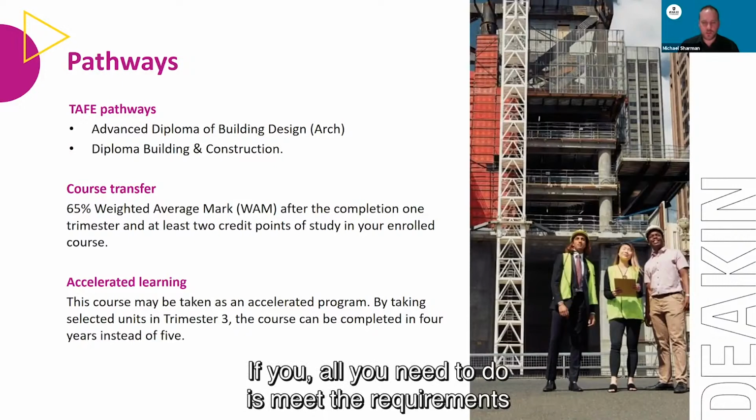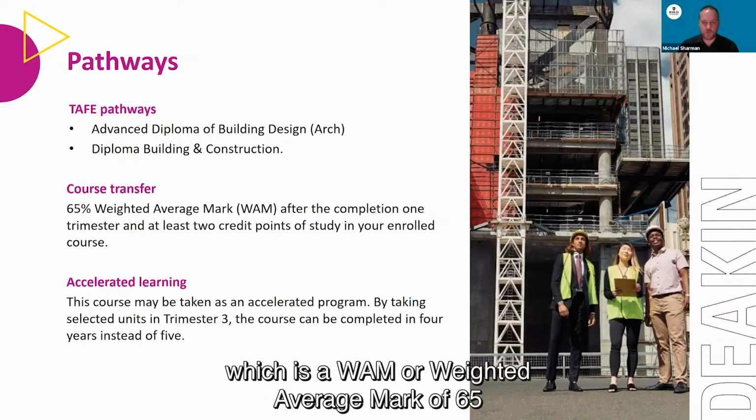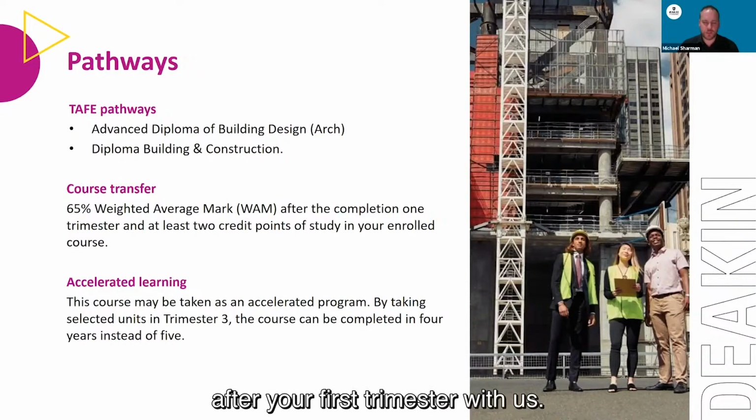All you need to do is meet the requirements, which is a WAM or weighted average mark of 65 after your first trimester with us.